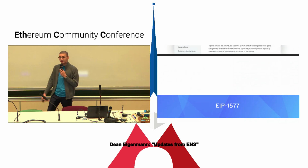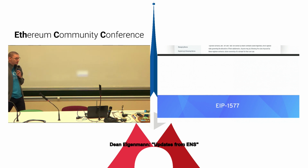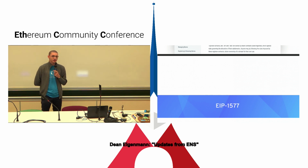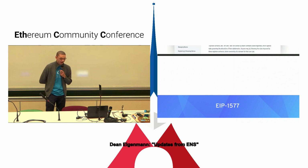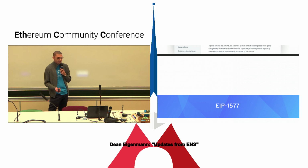Then EIP 1577, an EIP I helped draft together with Nick, which is supposed to make hashes easier for crypto browsers to understand whether a website is hosted on IPFS or Swarm, so that you can use ENS for websites.